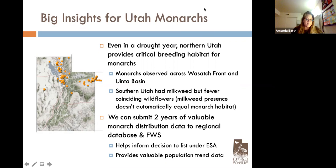Drought and wildfires, of course, are happening across the western states, so this may be impacting other areas of the western monarch range really severely. It's important for us to recognize how Utah can support monarch summer breeding, and this is essential in subsequent projects that we can implement in their conservation.